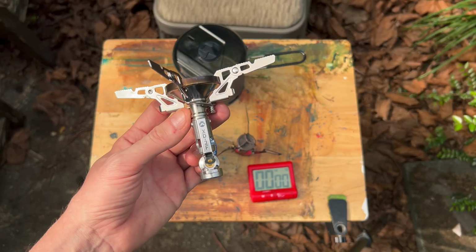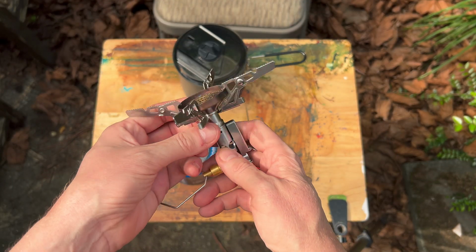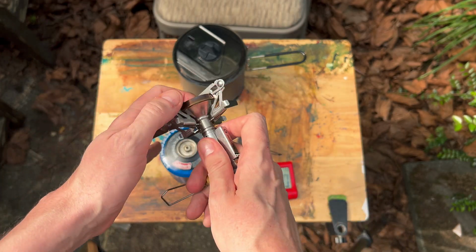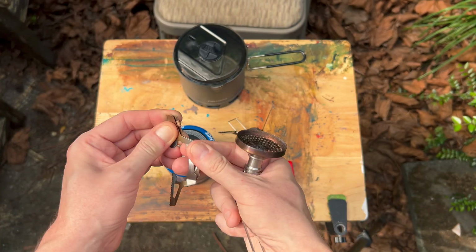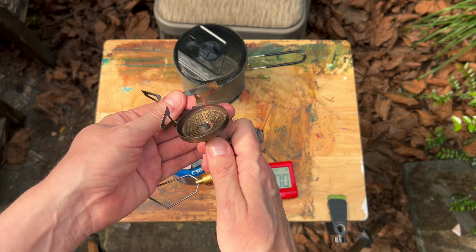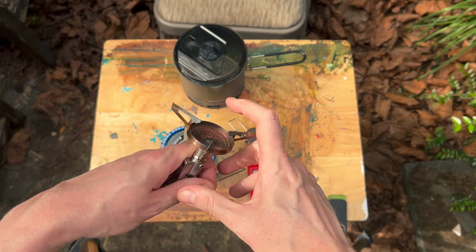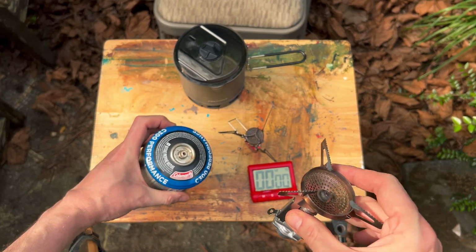It does look like Sputnik. It looks like something from the 1950s. It is fiddly to get this on, and it's fiddly to get it off as well. Anyway, especially when you do that, it's much easier to put on. See, it just clips on. Oh, get it right. I've got a canister of Coleman's performance gas.